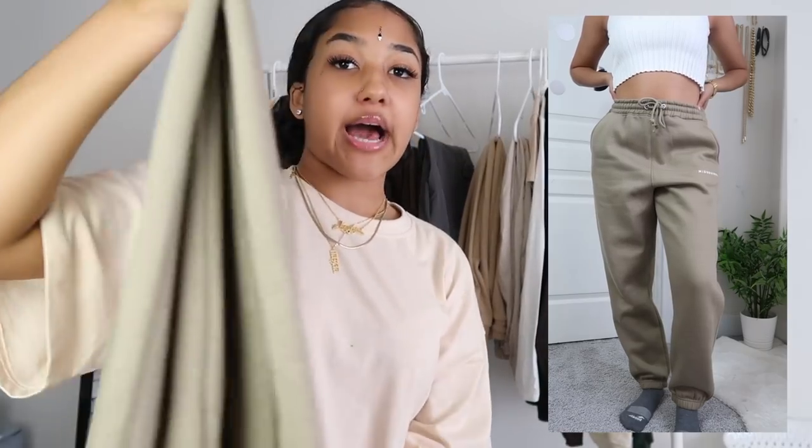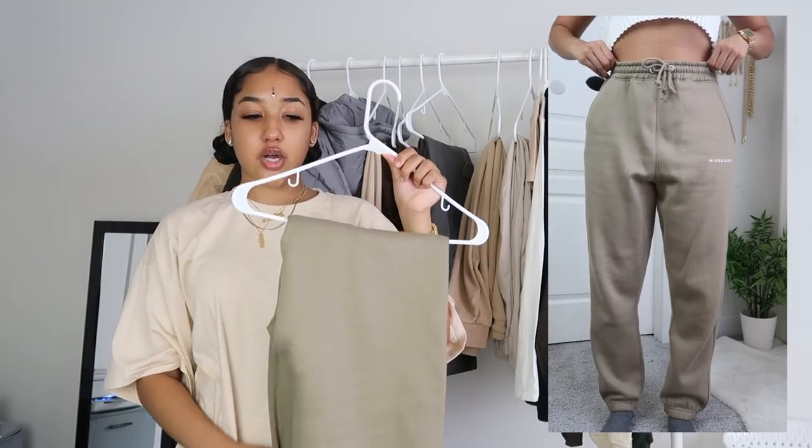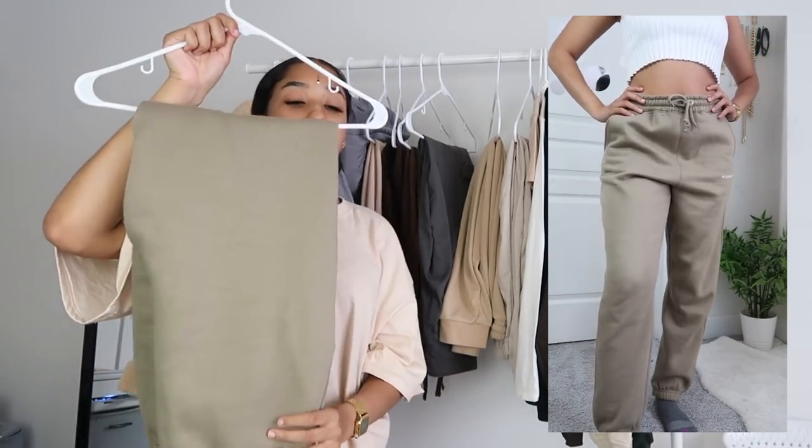And these green ones are from Missguided as well. I love Missguided sweatpants, especially the typical oversized cotton joggers. These are so comfortable, y'all, and they're a thicker material than your regular Gildan or whatever. So I just love Missguided sweatpants. They keep you really warm and cozy, and they're actually really comfortable.